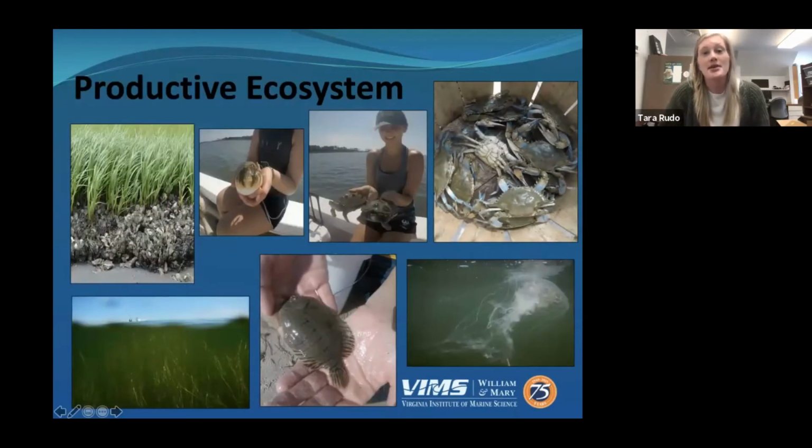It's also a very productive ecosystem. And these are all images that were taken by some of our staff within the last few months. And productive ecosystem meaning a lot of diversity within this area. So our lovely eastern oysters, we have a lot of oysteries within the Chesapeake Bay. And that other iconic species being our blue crabs. So those are two that are harvested pretty often, especially during the warmer months of the year.